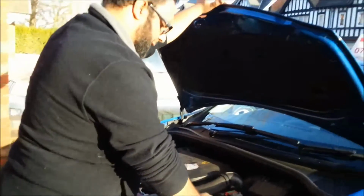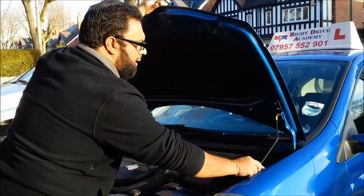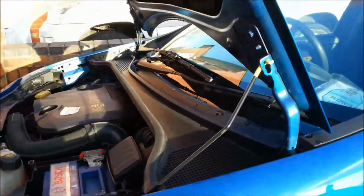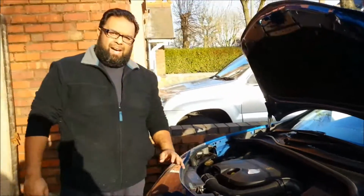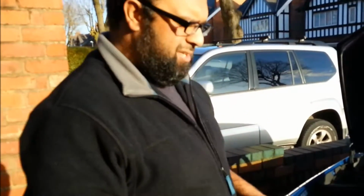Come across to the right hand side, lift this little support arm and slot it into that hole, and there you have it. Your engine bay is opened, and then you'll be asked a series of questions. As part of your driving test, you'll be asked questions about the engine bay. So let's have a go and review some of the questions they're going to ask you.